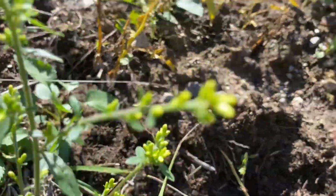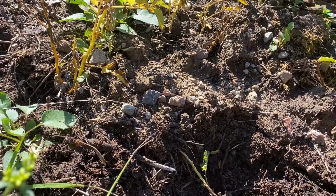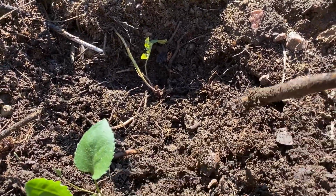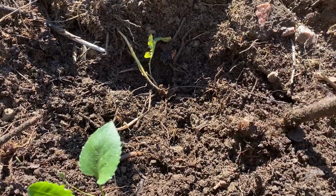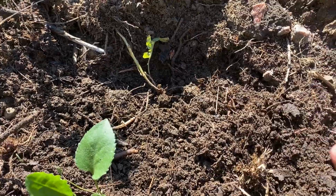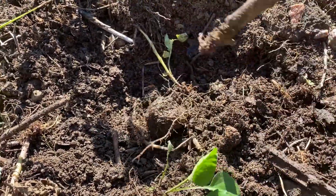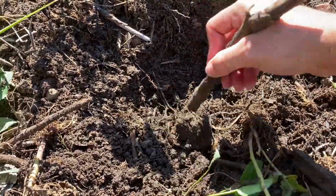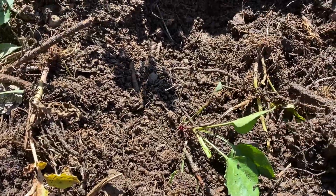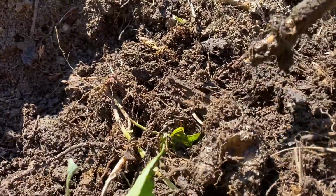Alright, unfortunately what seems to have happened is my potato rotted out. Let's see if I can find it now. That is part of it. And now I don't know. I just kind of stabbed it and, oh, here it is. Here's the potato. There's the one that I planted right there. Yeah, it's like 100% rotted out, unfortunately.